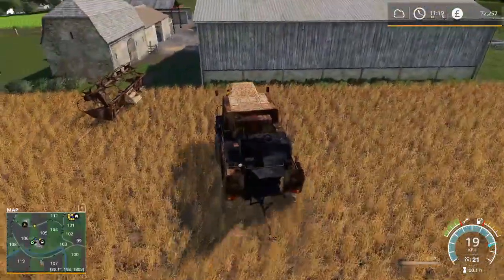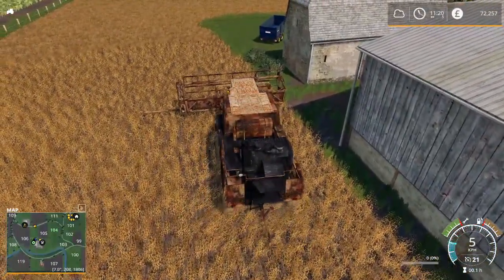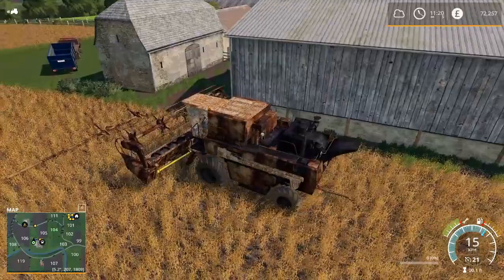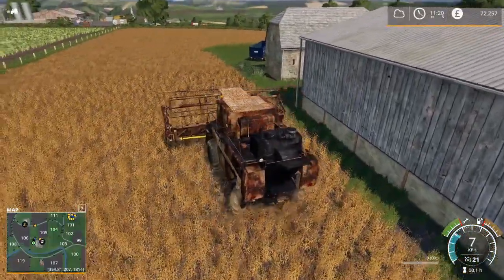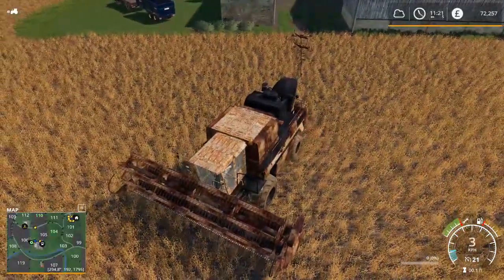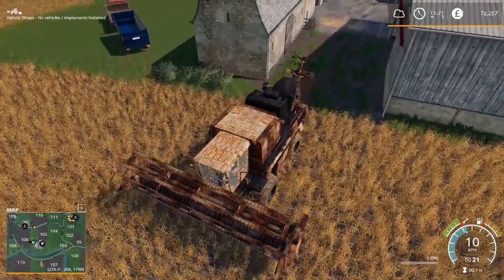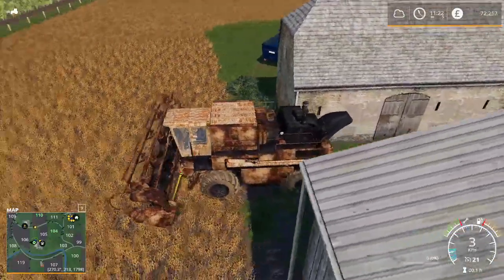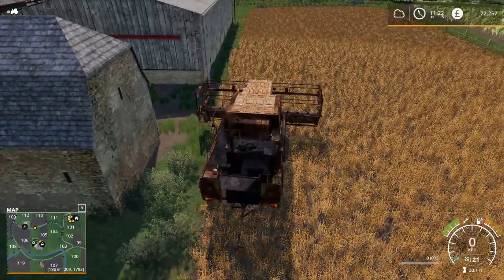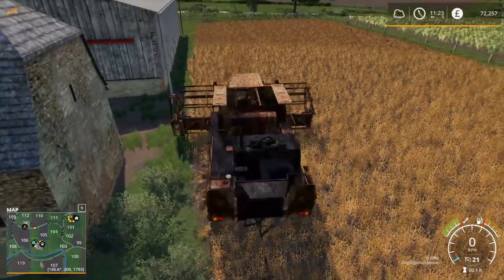Grab this header off the trailer. Sometimes these header trailers don't quite work the way you would like. But hey, this one does. Look at that. Outstanding. And then I'll just want to push it out of the way, of course. That'll do. Alright, ladies and gentlemen, let's see what we've got here. Open her up. Fire it up.